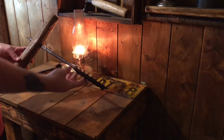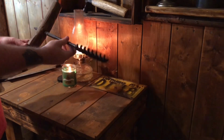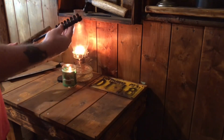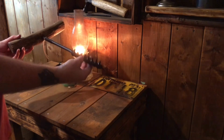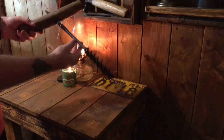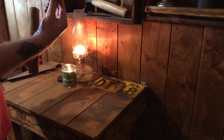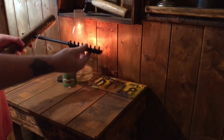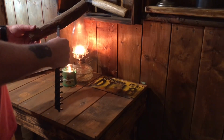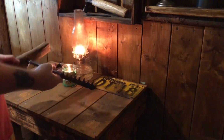I also picked up another auger. This one's quite old, I believe. I think this one was hand forged. I don't know. I'm just talking out of my ass. I'm not sure if it was or not. But it's old anyway. I have another one, but this one's a little bit smaller in size. So I do know where I'm going to hang this up. And I will try and use it someday.